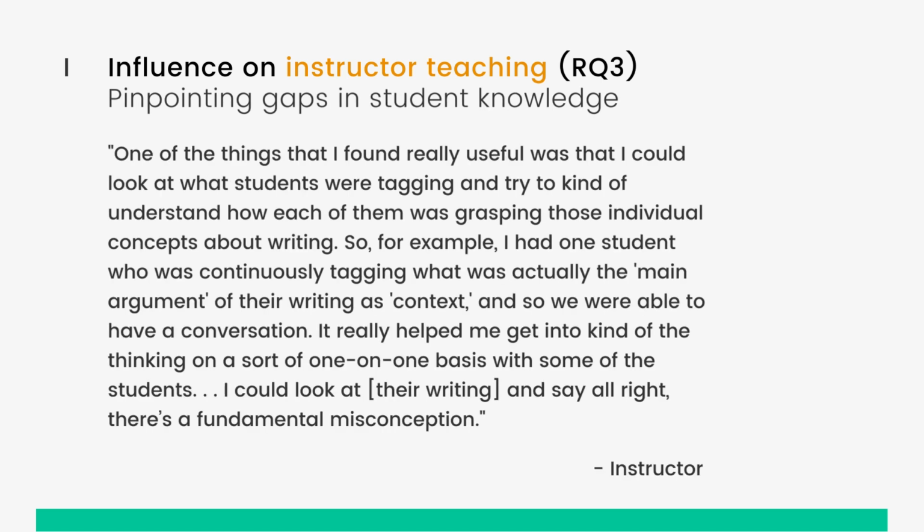Students were also asked to annotate their own writing, which helped instructors pinpoint gaps in student knowledge. For instance, one instructor said, "One of the things that I found really useful was that I could look at what students were tagging and try to understand how each of them was grasping those individual concepts about writing. So, for example, I had one student who was continuously tagging what was actually the main argument of their writing as context, and so we were able to have a conversation. It really helped me get into thinking on a one-on-one basis with some of the students. I could look at their writing and say, all right, there is a fundamental misconception."